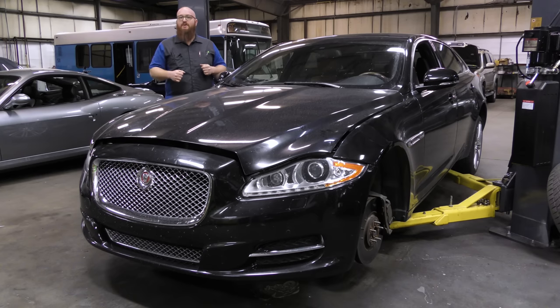This one's in for some suspension problems, and that's it. He took it to the dealer and got some quotes for the issues we're going to talk about, and the prices were literally through the roof. And the customer said, park my car outside. I'm not even going there, bro. I'm taking it to Omega.